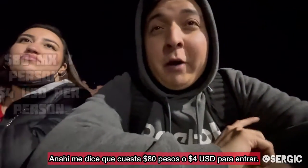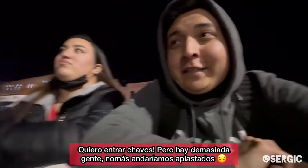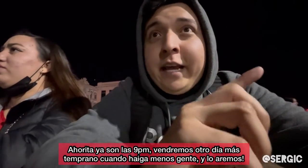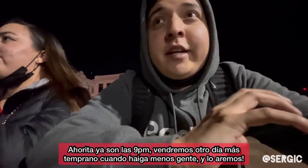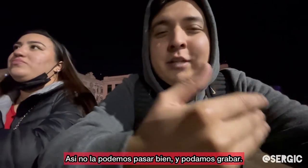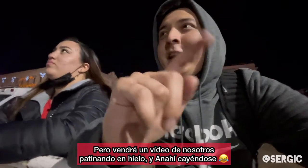Telling me it's just about 80 pesos or like $4 to go in. I kind of want to do it, guys, but the thing is there's a ton of people in there, so we would just be squished. So I think what we're gonna do is that we're gonna come another day. We're gonna come earlier because right now it's gonna be 9 o'clock, so we can get here when there's not too many people, so that way we could film and just spend a good time together. We're not gonna do it today, but a video will be coming of us going in there and Anai falling in there.